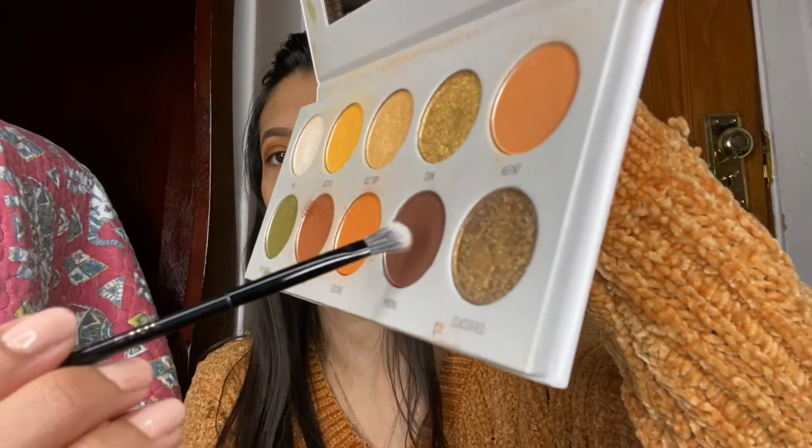So I'm going to go into the shade Prowl, which is this dark mocha brown right here. Pick some of that up on my brush, tap off the excess, and then I'm going to really focus this on the outer corner, but bringing it upwards as well towards the crease, just to add a little bit of depth there. But I'm not taking it too far up to the rest of my eye. And then again, windshield wiper motions here.